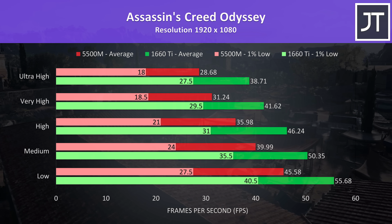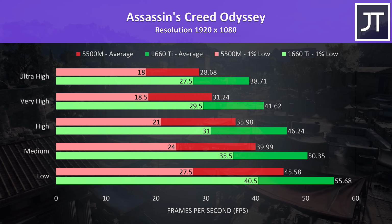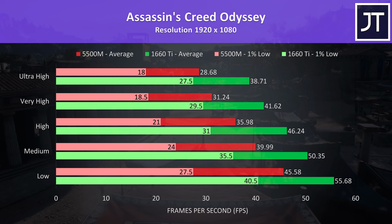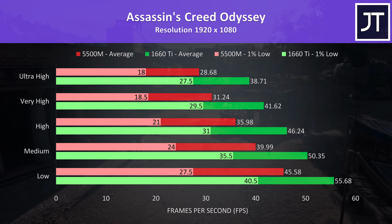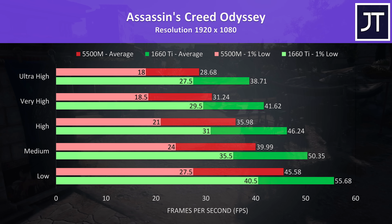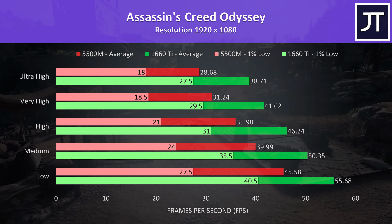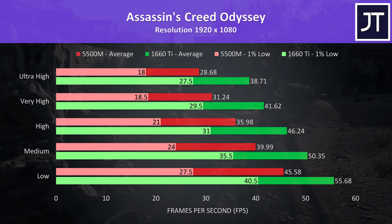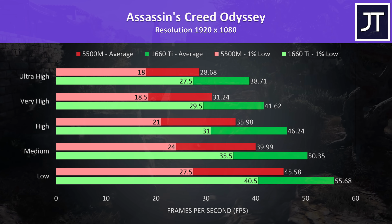Assassin's Creed Odyssey was tested using the game's benchmark tool, and this test saw one of the biggest improvements in performance with the 1660 Ti laptop. At the highest setting preset, the average FPS was 35% faster than the 5500M laptop, while the 1% low from the 1660 Ti was quite close to the average the 5500M was able to offer.